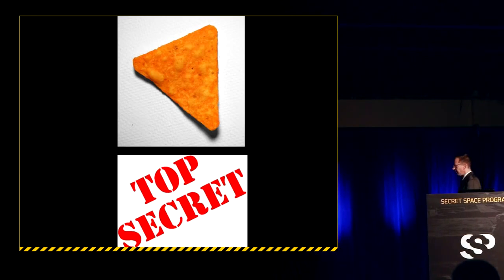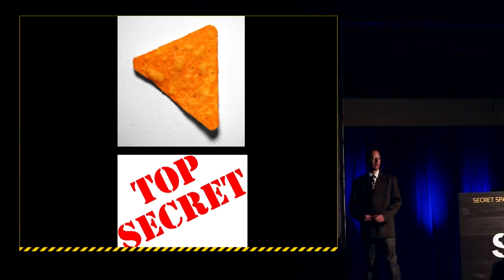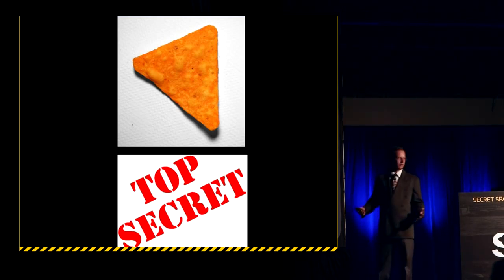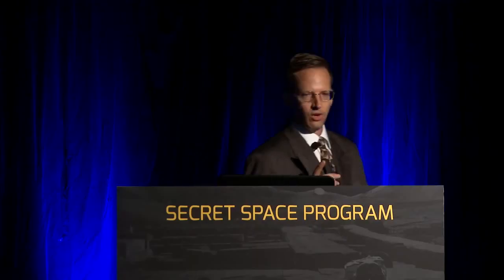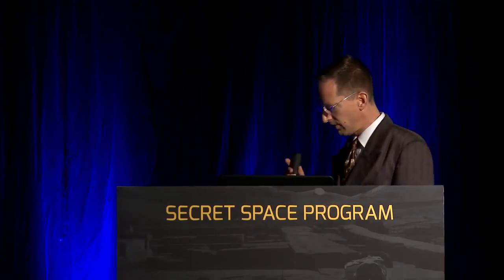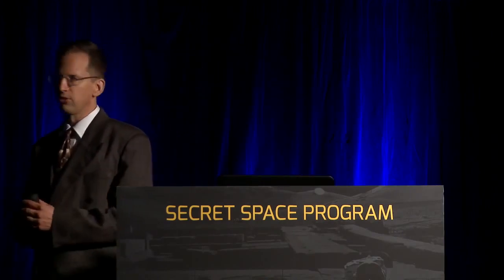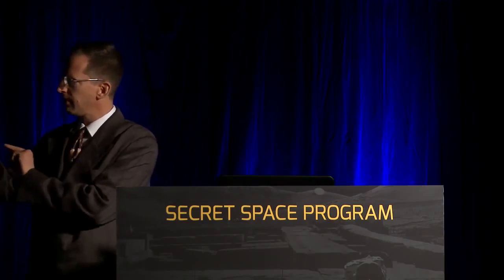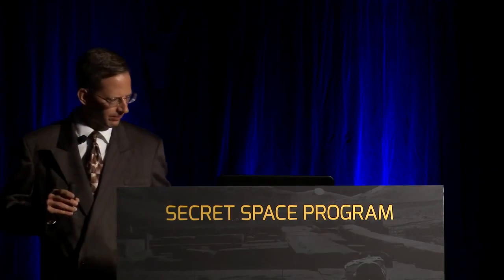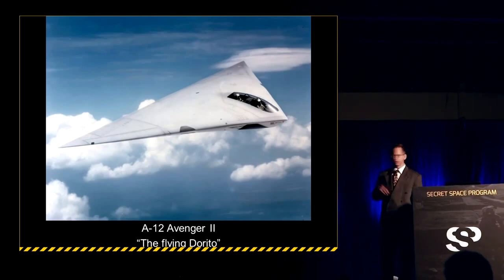I kind of want to start right here, and you might be thinking, why in the world am I showing a picture of a Dorito here? What does a Dorito have to do with a secret space program? Well, back in 1984, this configuration was the most classified configuration that you'd ever want to see. In point of fact, this configuration was so classified, engineers working on the program associated with that configuration were forbidden to bring in a bag of Doritos out of fear that the configuration of this aircraft might be revealed. That's how secret this was.